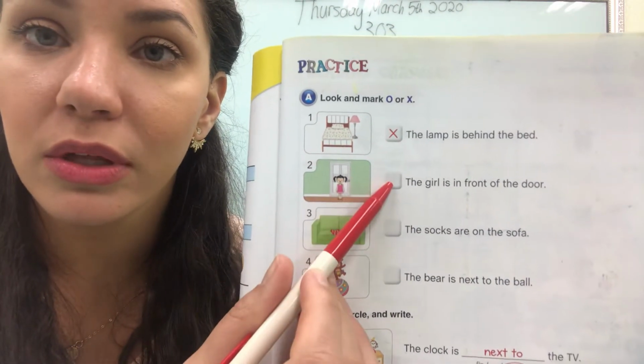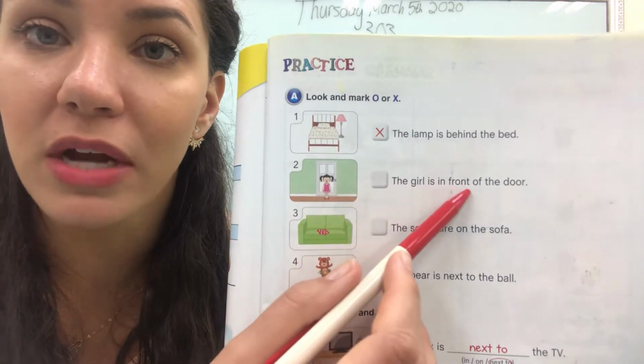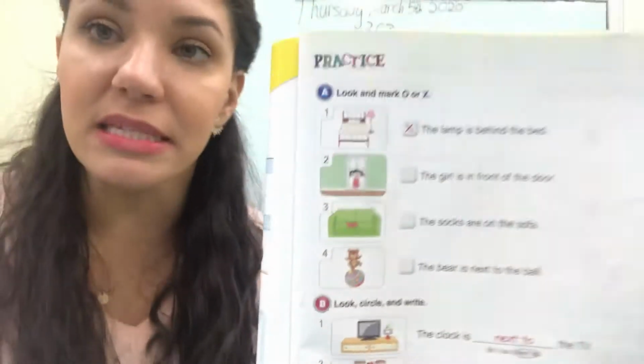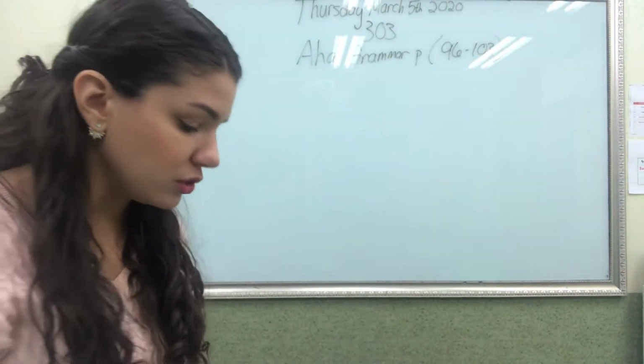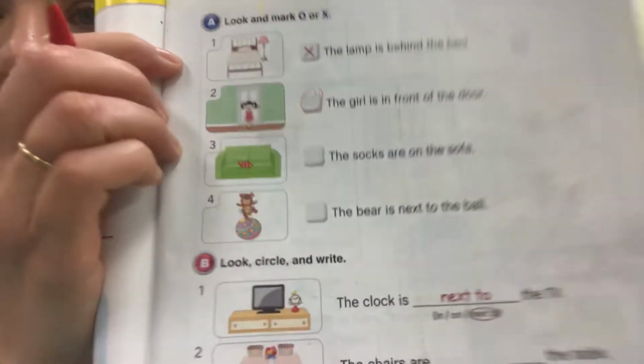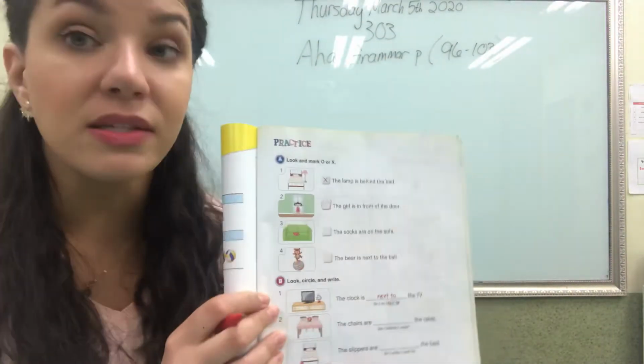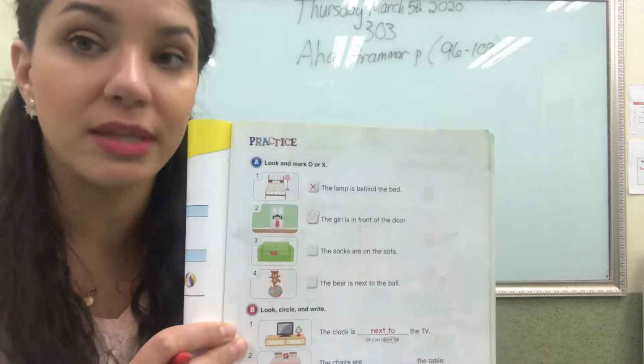Number 2, the girl is in front of the door. That's right, she is in front of the door. So for number 2, we are going to say O. Try number 3 and 4 by yourself. We will send you an answer key so you can check your answers later.